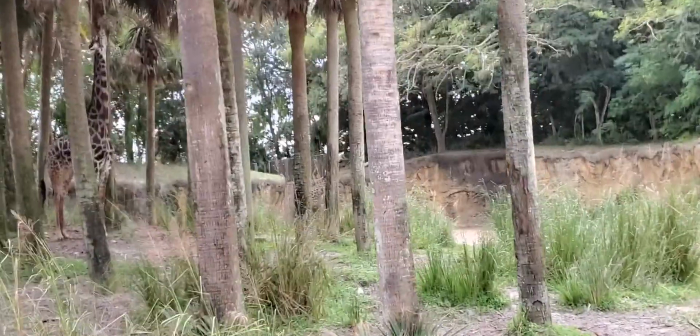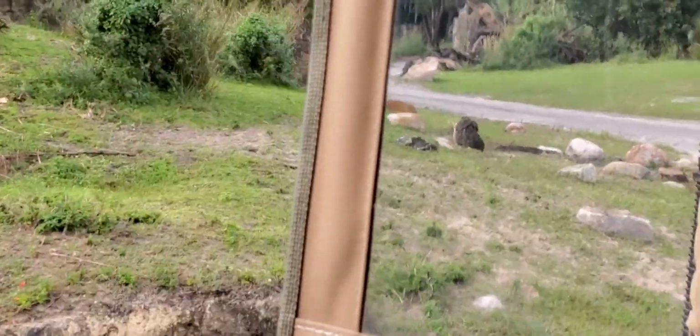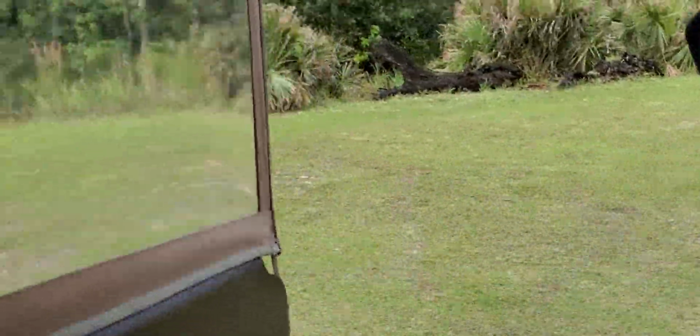Wow. So all the broken down trees here, pretty good sign we'll spot some elephants. I don't know if we definitely will, but I'll tell you some things about them along the way.